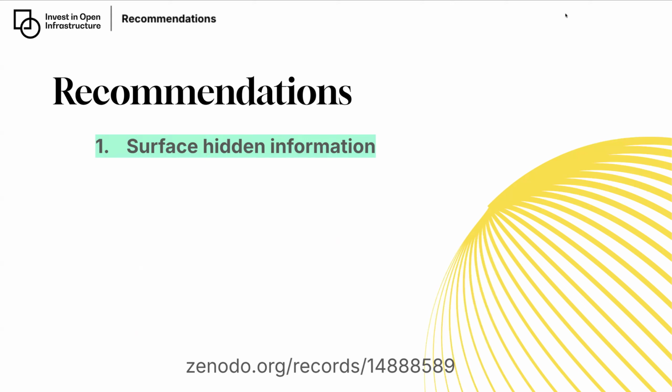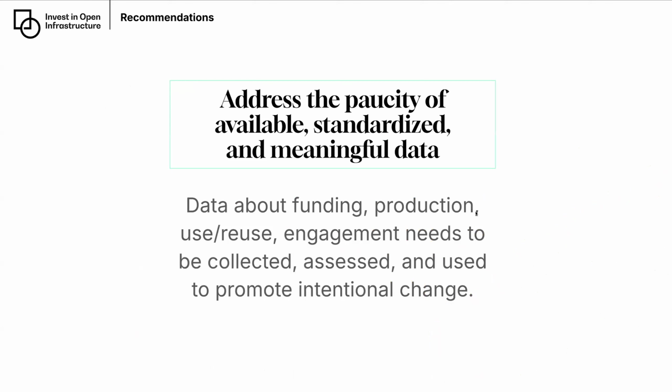Again, you all know this. I'm actually speaking more to the choir right now. But there is a paucity of available, standardized, and meaningful data about research software. So that's the data both about the kind of funding, so who funds what actors to do what activities with how much funding. It's about production, so who's creating what tools and objects, and what do those do, and where can they be found, and with what licensing. And then use and reuse, what's being used, by whom, and how much, and then also about engagement. Where are people actually coming together, and how visible is that? How easy is that to actually see and assess and build on?